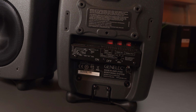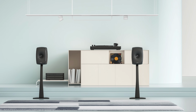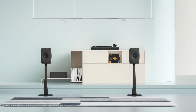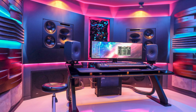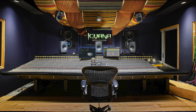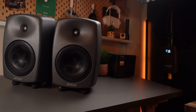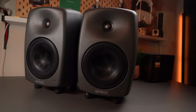Genelec 8040Bs, or in fact just Genelec in general, are renowned for extremely high-end studio speakers that are widely considered to be some of the best. They are designed for professional use in a recording studio or a post-production facility. In my case, it's more just for my production, but even for just daily listening, it sounds really, really good. Overall, I love these speakers, and they're definitely one of the best speakers I've ever used, and I highly recommend them for both listening pleasure or professional use.